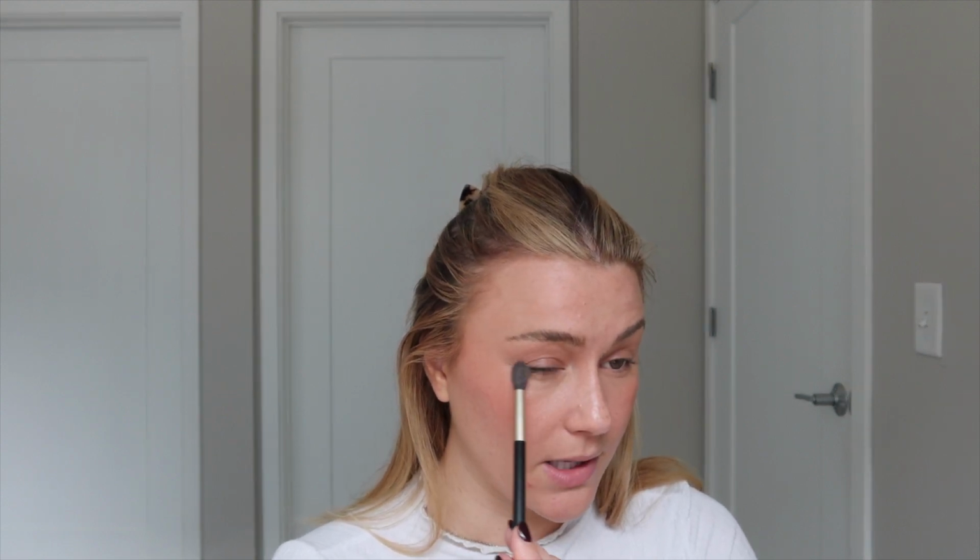I hate when it transfers underneath, which is inevitable. I have honestly never had a mascara that doesn't transfer even a little bit. Even one that is a tubing mascara, there's always a little something there, which obviously I do not like, but I find it's inevitable, and we're just gonna have to live with it.